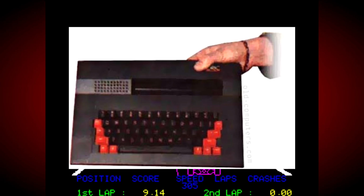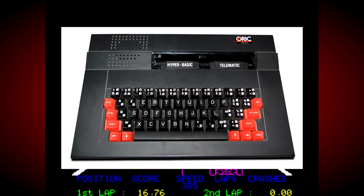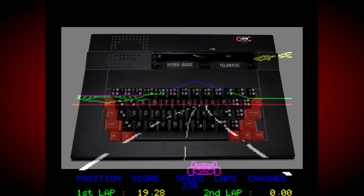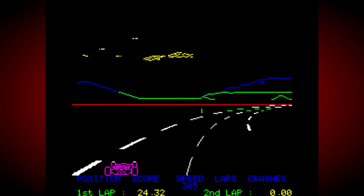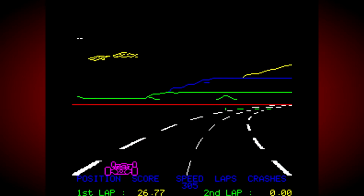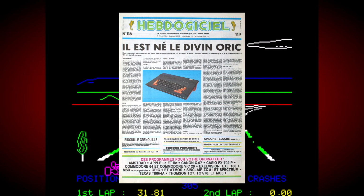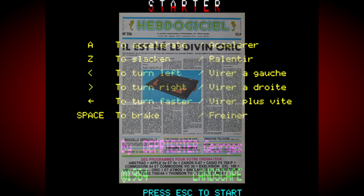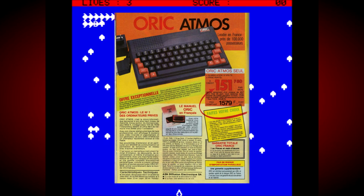The Stratos would be a direct replacement for the Atmos aimed at the average consumer, and the Telestrat was their new business machine, aimed more at the serious computer user. Unfortunately, just one day after these new machines were announced, Oric was put into receivership. Oric was then purchased by French company Eureka, who were encouraged to buy the company due to the large user base in their homeland. They continued to produce the Atmos, but subsequently cancelled its replacement, the Stratos.